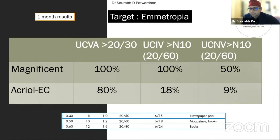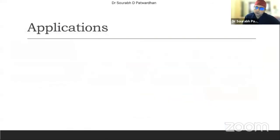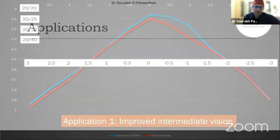Just to give you a brief idea of what this 20/60 Snellen near acuity means, it means the patient can easily read magazines or books with bigger fonts, but will not always be able to read fine newspaper print. So that's one of the advantages of using this monofocal IOL with some depth of focus. Here I targeted only emmetropia in all the patients.